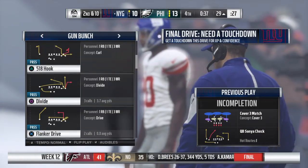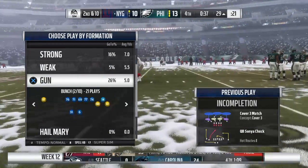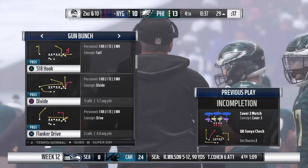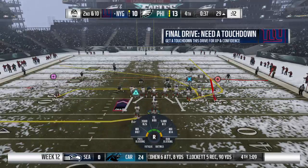Yeah, it makes you wonder what exactly is going on. Is he a little bit dinged up here, or is he just off just by a bit? Maybe he can get it back in this situation. He'll need to. After the incomplete pass, here now is 2nd and 10.